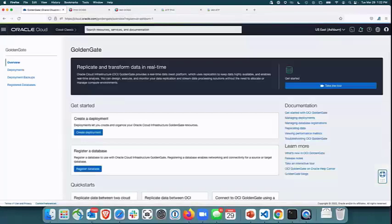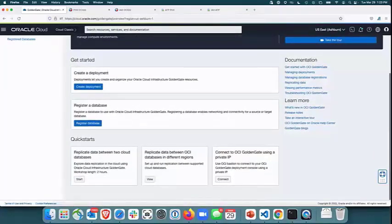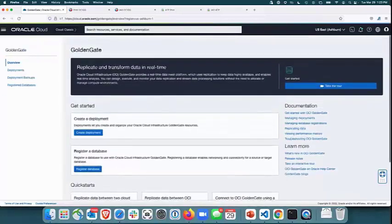The first place that we land is our OCI GoldenGate landing page. From our landing page, we have a tour, the documentation, and learn more, but we also have the top set of quick starts, plus additional quick starts and live labs, such as getting started replicating data between two cloud databases, and replicating data between different regions. This is not bidirectional, but just unidirectional. And how do we connect if our GoldenGate setup is just a private IP only? How would we actually do that connection? But today we're here.